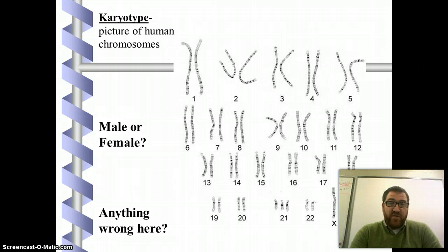Now, on each set of chromosomes, you'll have coded genetic information that will basically be your instruction manual for every cell that you have, which ultimately makes up who you are. Now, a couple of questions, as you can see at the left, that I want you to think about. Are we looking at a male or are we looking at a female? And do we see any abnormalities here with our karyotype, or a picture of the chromosomes? So why don't you pause now and consider those two questions.